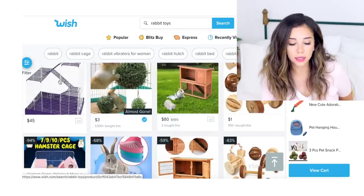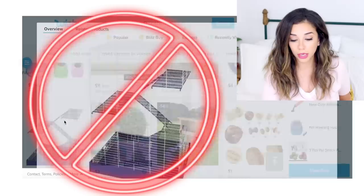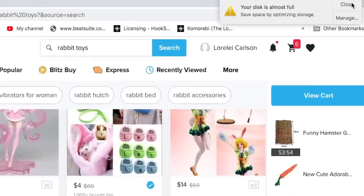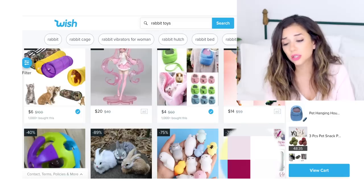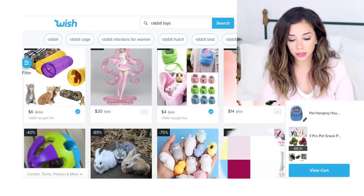Oh, look at this cage, guys. It's $45, such a waste of your money. Don't buy cages for rabbits. Awful, awful, awful. Oh, I know my disc space is almost full. But every time I empty something out, it's full 5 minutes later again.